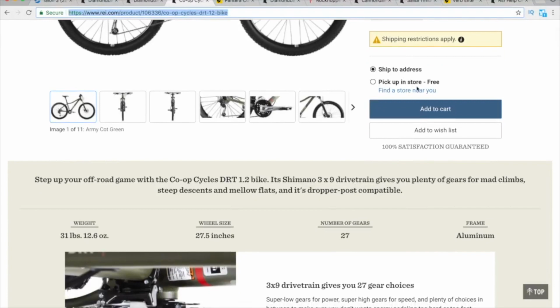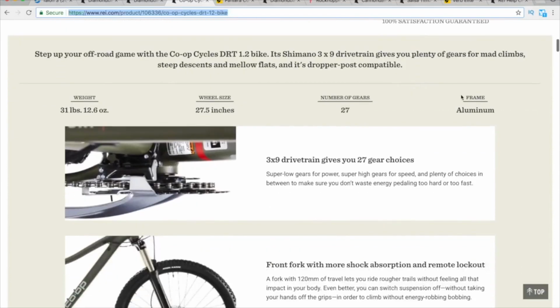Okay, now like I said, REI has some good benefits of buying from them. They do free tune-ups. They have a great warranty plan. You can pick it up for free as an in-store shipping option. Okay, this comes in at right at 31 pounds.